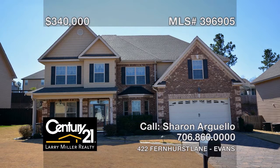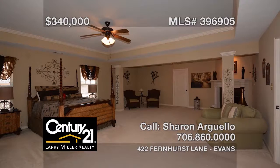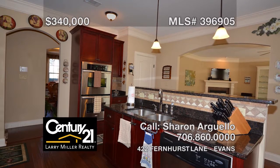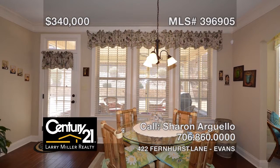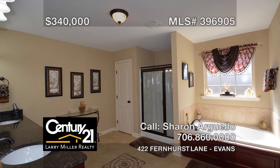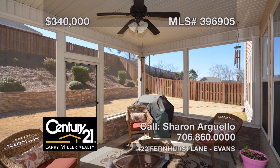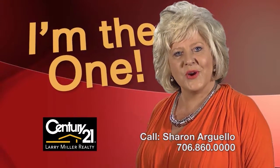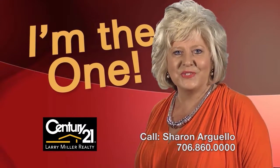No need to visit new construction to pay for upgrades because this almost 4,400 square foot open concept, 5-bedroom, 3-bath beauty has it all. Hardwood floors, a double oven, granite, 2 fireplaces, plus a 20 by 20 owner's bedroom with a sitting area, a fireplace, and an enormous closet and bath. You will really enjoy viewing the professionally landscaped yard from the sunroom or the enclosed patio. Call Sharon Arguello, sharing your real estate dream.